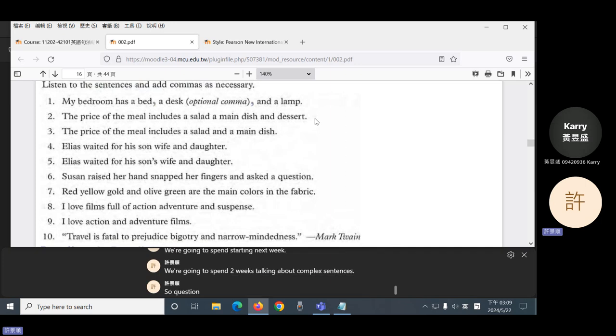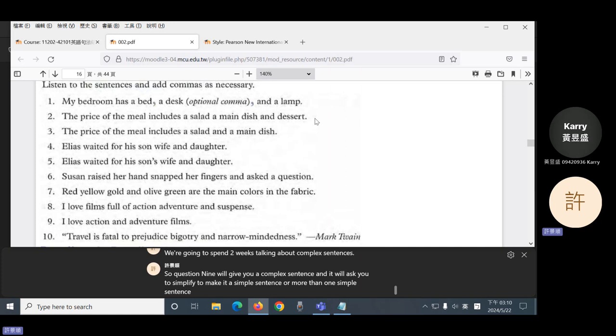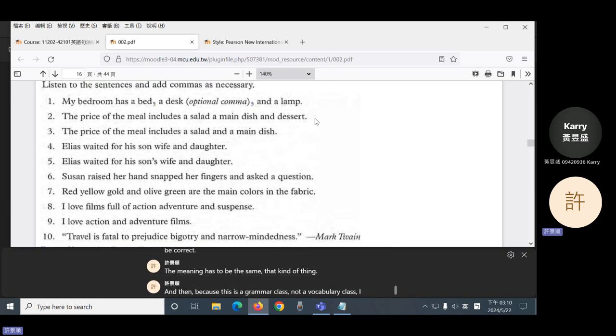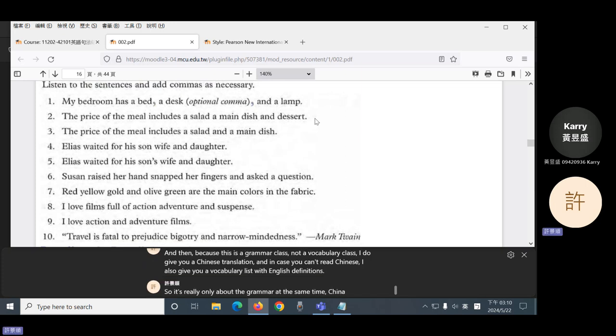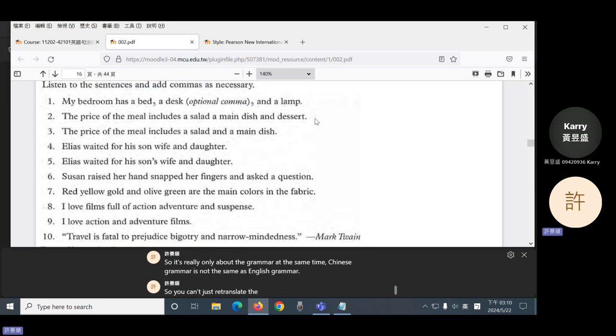So question 9 will give you a complex sentence, and it will ask you to simplify it, to make it a simple sentence or more than one simple sentence. The grammar of your new sentence or sentences has to be correct, and the meaning has to be the same. Because this is a grammar class, not a vocabulary class, I do give you a Chinese translation. In case you can't read Chinese, I also give you a vocabulary list with English definitions. So it's really only about the grammar. At the same time, Chinese grammar is not the same as English grammar, so you can't just retranslate the Chinese. Okay, so that's the final exam. You don't have to worry about that yet.